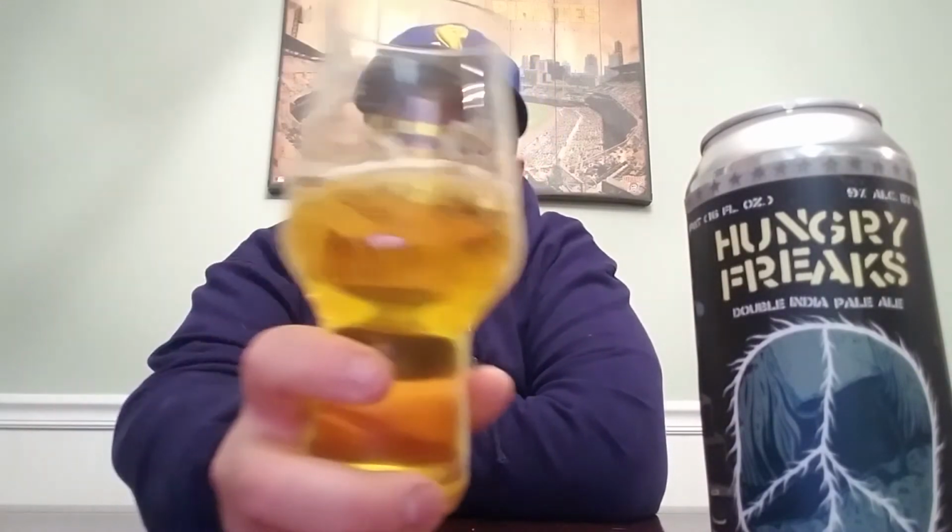The booze is definitely there. If I was going to nitpick and pick a small thing that I don't want to say I don't like, but something that could maybe be improved upon, it's the booze. But for how light this malt bill is, I mean, look at that. Look how light that color is. For how light that is, and for how pungent and big the hop flavor is, it covers up the alcohol pretty well.